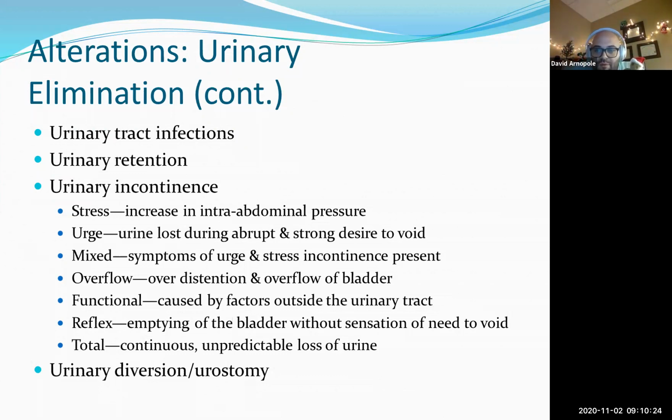Mixed. DM on the last slide. Yeah, thank you for answering that, Raven. Mixed. So this is a combination. You can have urge and stress. Yes, the wonderful thing about incontinence is you can have multiple versions at once. At least you know what happens.